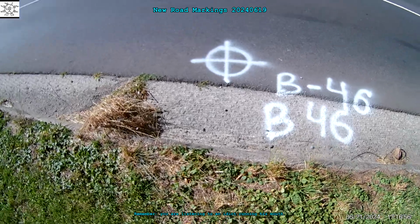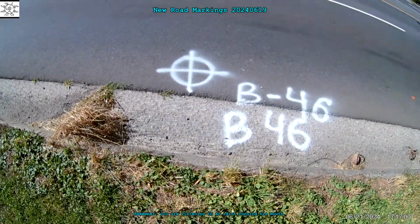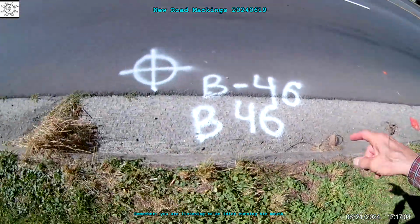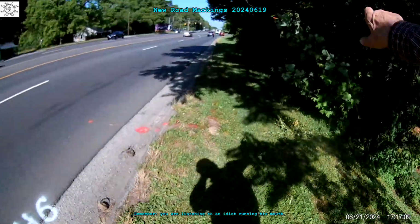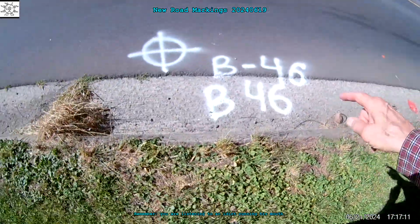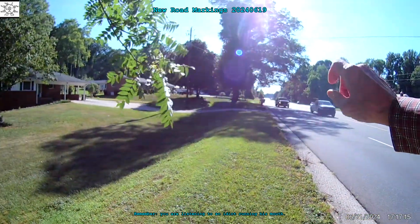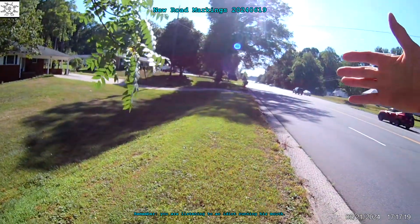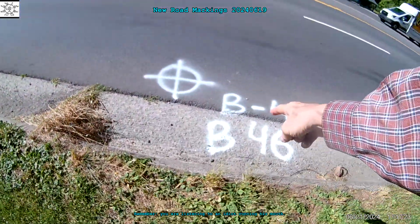Now, this one is marked with a circle and a cross, whatever that means. It's not the same as that. B46. What was the number over there at the corner? B50 something? B46. I can tell you that, see the traffic coming? Down along there, between here and as far as Scott's Garage, there are 3 more markings like this.